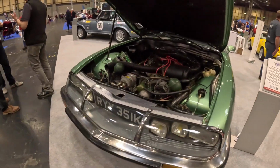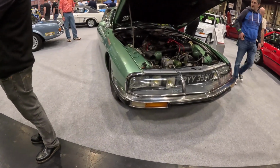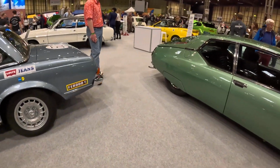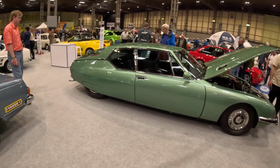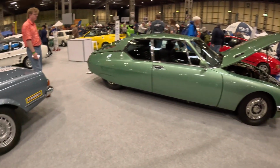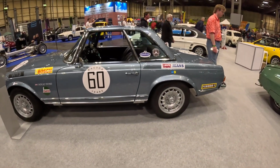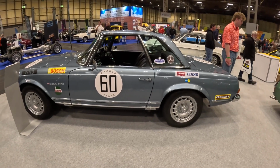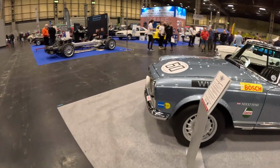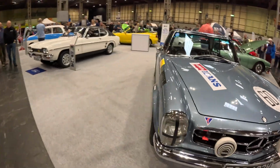Citroen SM 971. Just look at that front with all that perspex around it. And we'll get alongside. Citroen always come up with a good design. They never fail to disappoint, and that's superb. And this is what I love about the Resto Show. You see cars that have been restored that are looking like this, and then you've got cars, well, mine's not the worst, but we had a look at the barn finds in part 1, the barn find section. They're cars that are about to be restored and have been dragged out. Mercedes 280 SL Rally Special.